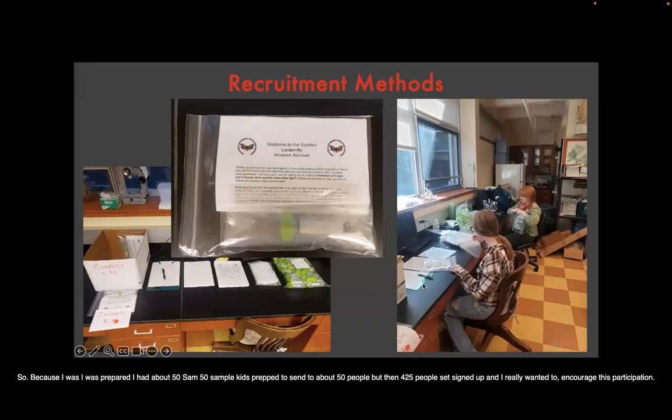Because I was prepared, I had about 50 sample kits prepped to send to about 50 people, but then 425 people signed up, and I really wanted to encourage this participation. So undergraduates in a bunch of classes at St. Vincent got extra credit or work study hours for making kits for us. And in the kit, we put a 50 milliliter Falcon tube in a separate bag, along with instructions for collecting the samples. And then I created basically an online ship account, and we mailed out all of these to each of the individual participants.